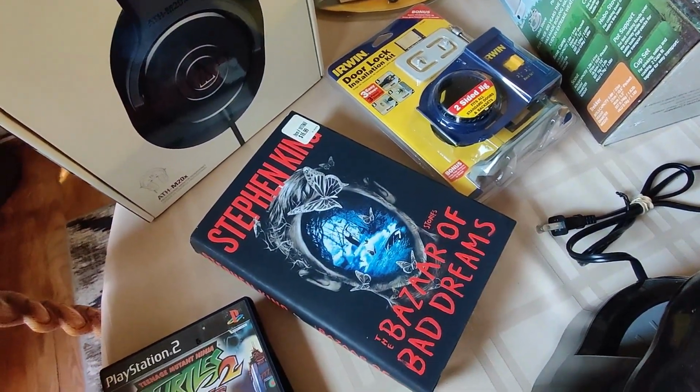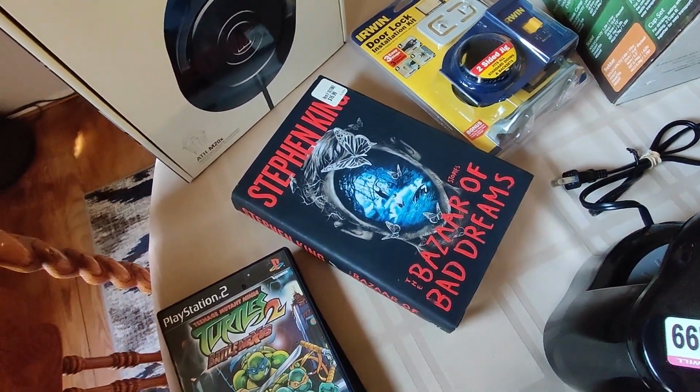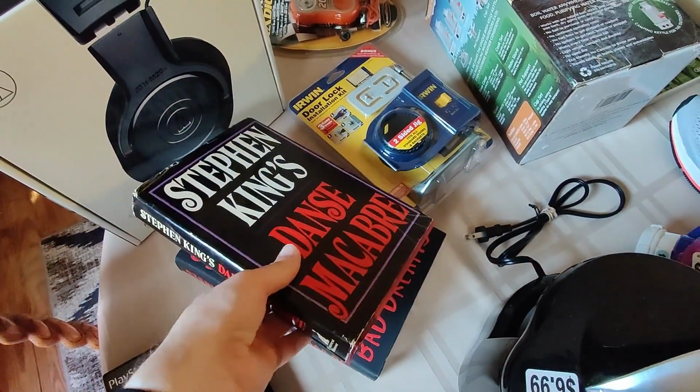Then we got this one, which is a newer one, which I'll end up putting with a bunch of other Stephen King books I have bought at garage sales and thrift stores, and do a lot and make a little bit of money on that one.